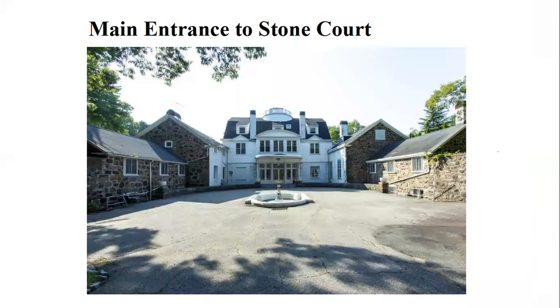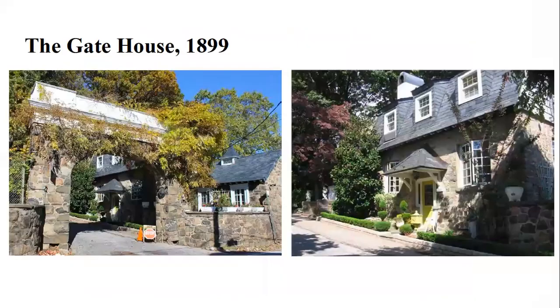This is the front door of the Stone Court, and the side buildings have been added later. So if we imagine that there was some plantings and this fountain with a circular drive, it was much more formal, unlike the service entrance that it looks like today. Next slide.